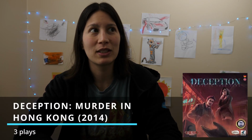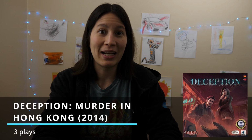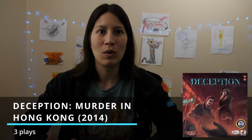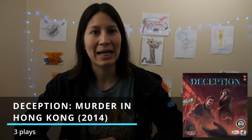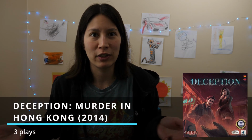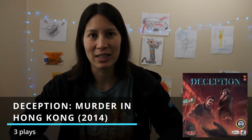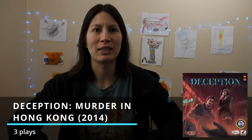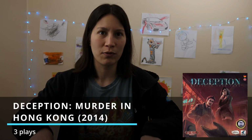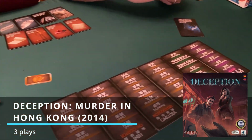We also played Deception Murder in Hong Kong, which is a social deduction game that I hadn't played in a long time, so that was nice being able to play it again, and I still like it. In Deception Murder in Hong Kong, one person is a murderer, one person is a forensic scientist, and everyone else is investigators. The forensic scientist is trying to give clues to all the investigators to figure out who the murderer is. But it's not just who the murderer is, it's what their murder weapon and the clue was. Everyone has 4 cards in front of them of a murder weapon and clues that are different items. And so the murderer picks one of each.